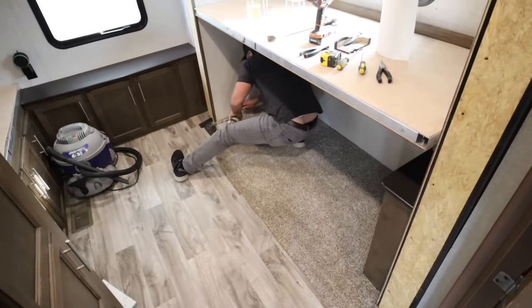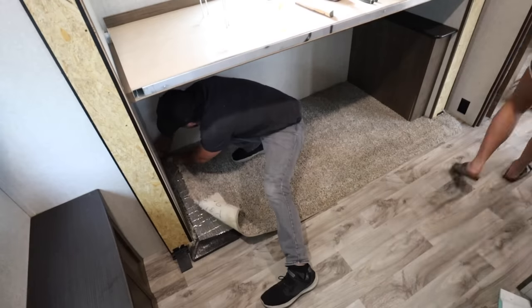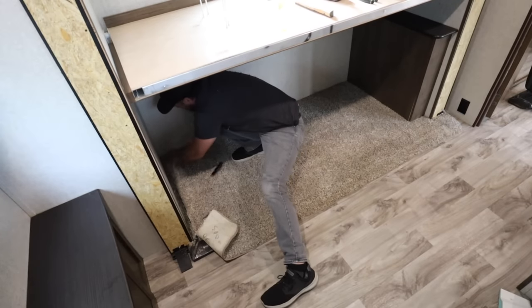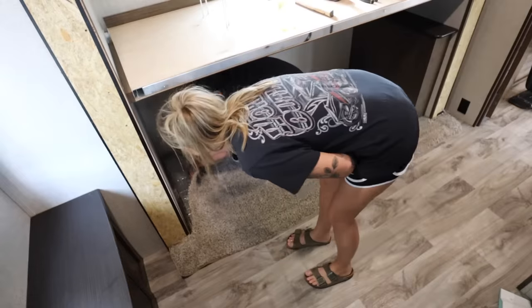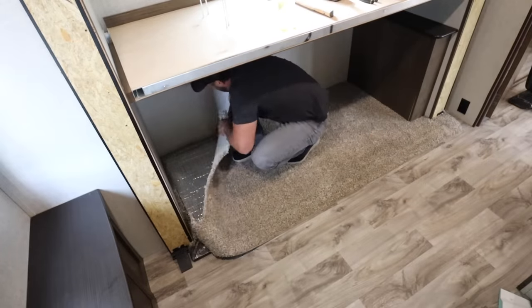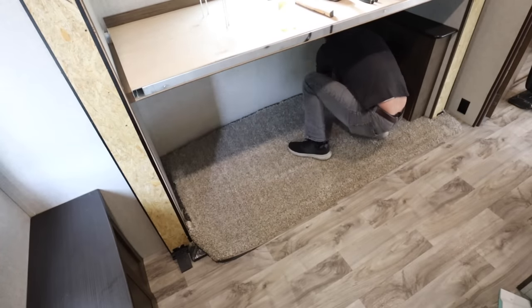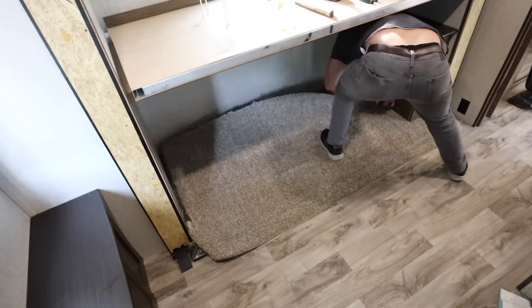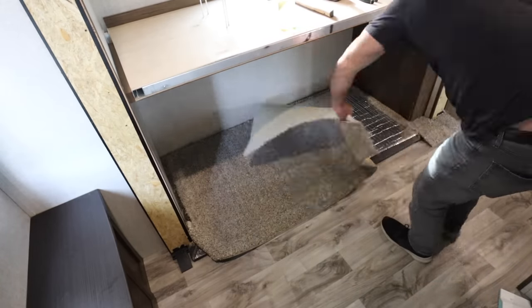We did decide that we're going to go ahead and just take that out. We tried a couple different things to try to save it because we thought it was going to be super expensive to replace after that first call that I made to the Keystone. But after we had gone to Home Depot and realized that it wouldn't be very expensive to replace the carpet, we went ahead and just said, get it out of here. Let's just start from scratch and put in new carpet.